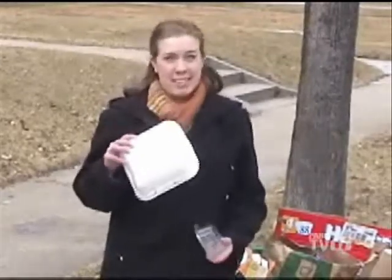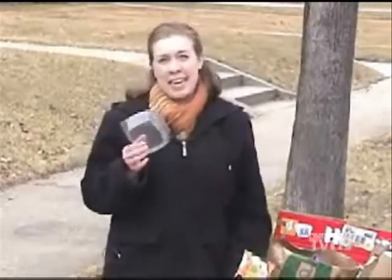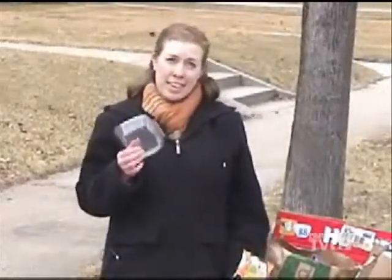If you look at the bottom of this styrofoam container, you can see that it has a number 6, not a 1 or a 2, and it's not a bottle, so it cannot be recycled. This deli container has a 1 on the bottom, but because it's not a bottle, it's a different kind of plastic and cannot be recycled.